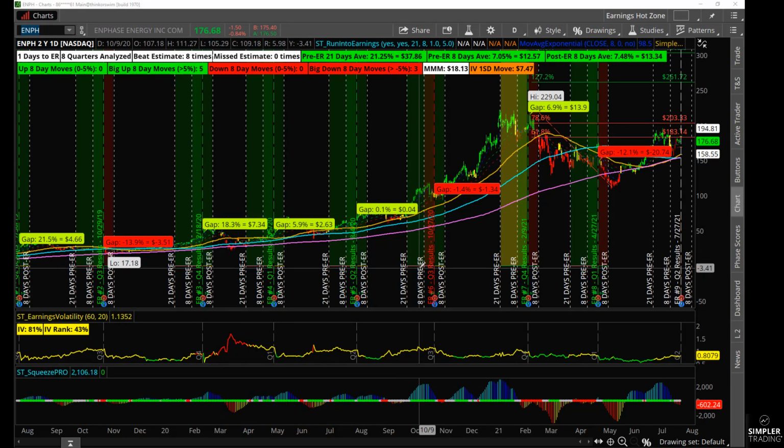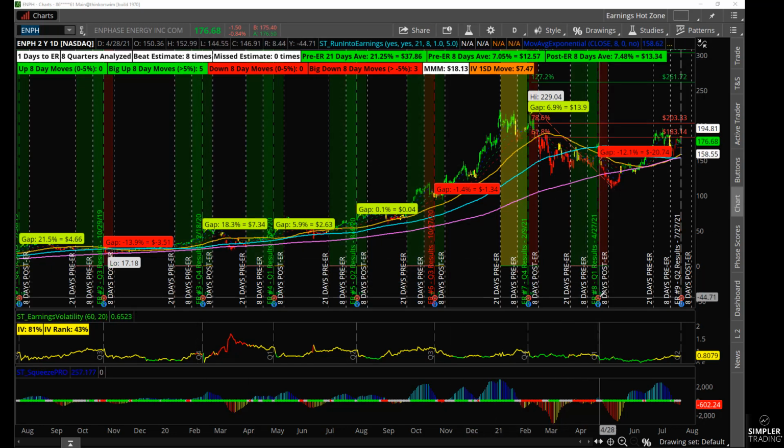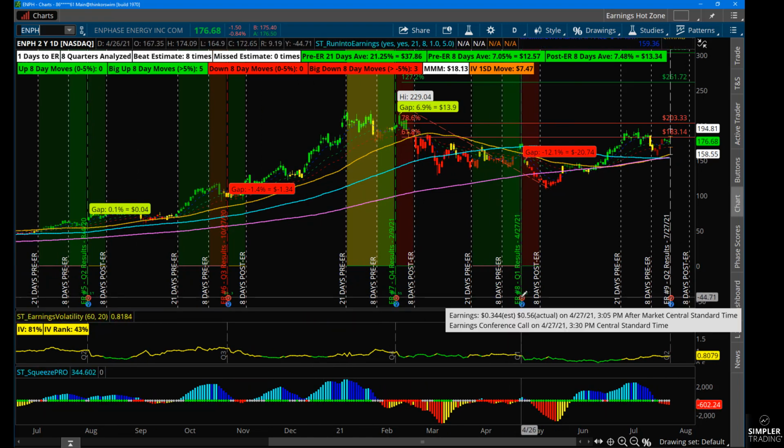So when you look at ENPH in particular, they've beat estimates the last 8 quarters in a row. Now, last quarter, you can see that they did break and fell about 12%. Something like that is not really ideal, especially when you're going to go long like I'm going to, but it happens sometimes. Last quarter, however, they did beat numbers.